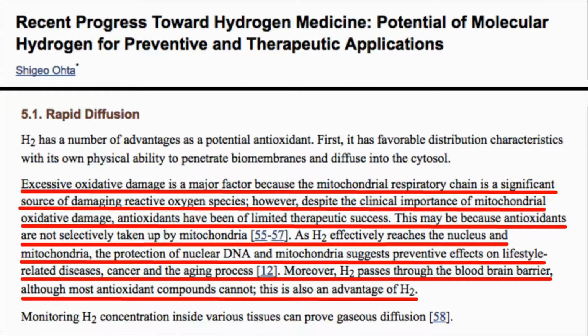Moreover, H2 passes through the blood-brain barrier, although most antioxidant compounds cannot. This is also an advantage of H2. Very interesting if you ask me.